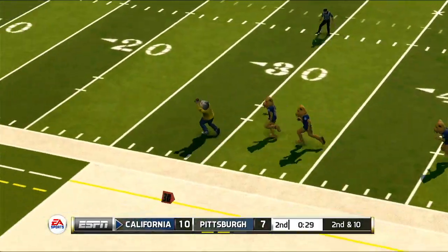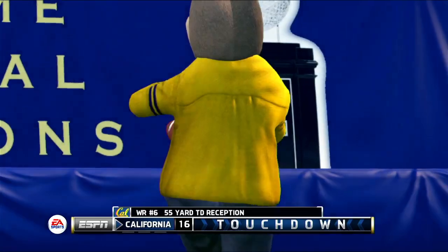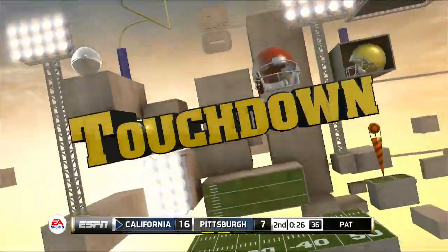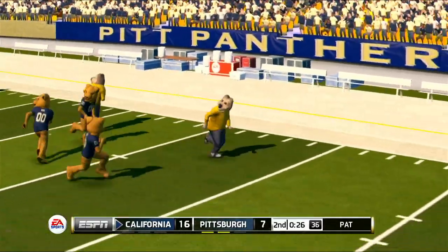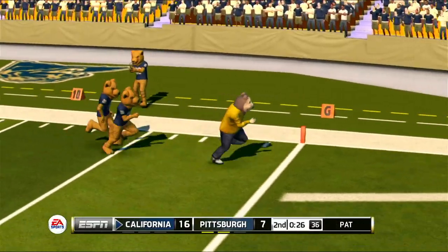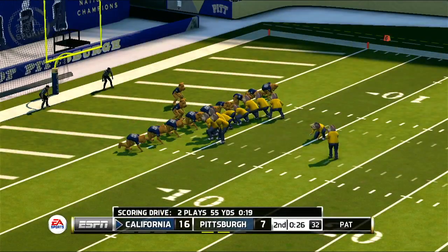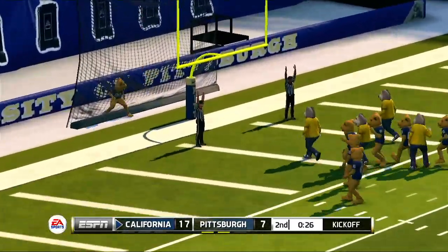He flings it. Caught by the sophomore. And he scores. Touchdown. Kirk, that was a beautiful pass and a nice catch. Well, this is one of those plays you just sit back and admire. The quarterback threw the ball perfectly. And again, the speed of the receiver is the difference in this play. And doesn't it always seem like he just finds a way to get open? Converts the extra point.